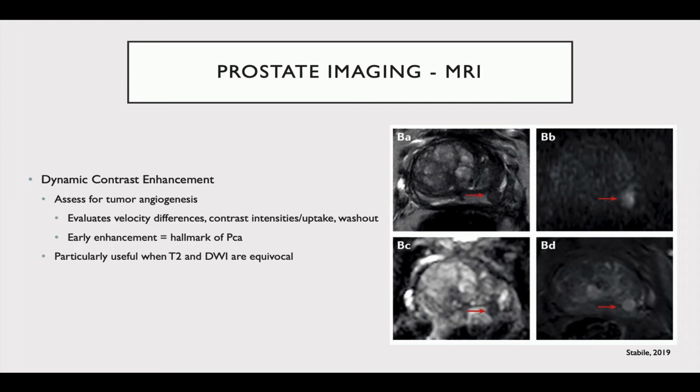Last, we have dynamic contrast enhancement. These images look for tumor angiogenesis by evaluating velocities and intensities of contrast uptake and washout. Early enhancement is a hallmark of prostate cancer. A gadolinium contrast agent is injected and T2 weighted images are rapidly generated. This modality allows evaluation of both the intensity and the dynamics of contrast enhancement. Looking back at our figure, the bottom right portion of the image shows early enhancement of the lesion compared to the rest of the gland.